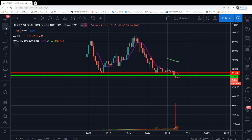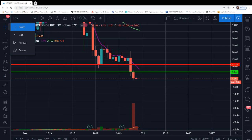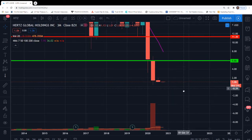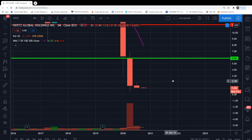But the light at the end of the tunnel that I'm seeing on this next move that will potentially be to the upside is, let's just go ahead and zoom in here. Okay, so for those of you who are familiar with candlestick patterns, what you're looking at right now is a potential setup of a morning star. Okay, now that would basically look something like this.